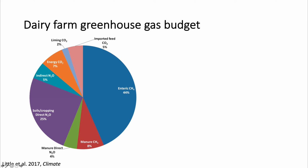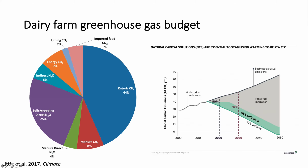Traditionally, farm greenhouse gas budgets only include emissions per pounds of milk produced, where emissions originate from management, enteric fermentation, electricity, as well as imports of feed and fertilizer. However, this often ignores the role that farm vegetation plays in mitigating some or all emissions by taking up CO2 from the atmosphere.